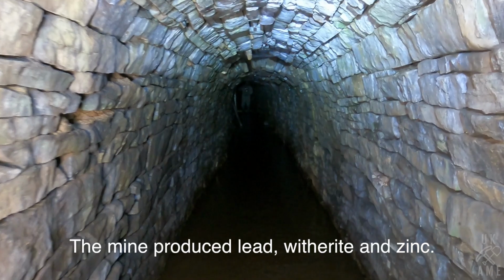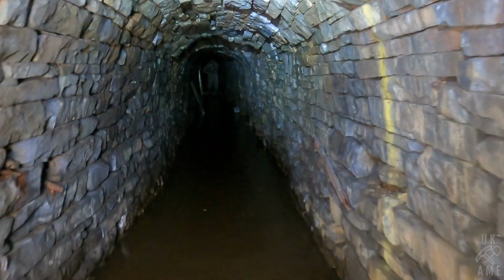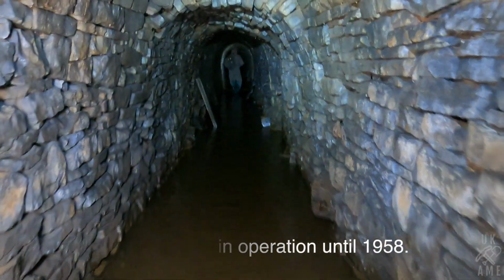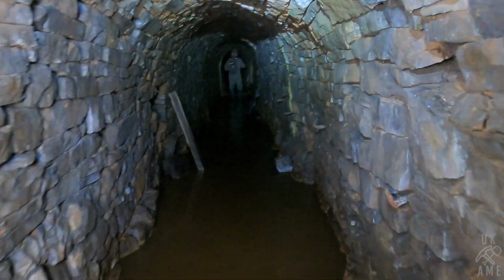This here is the mine proper. So we've got the usual archery in the entrance. And there's Gary up ahead. So we'll be back in a moment.